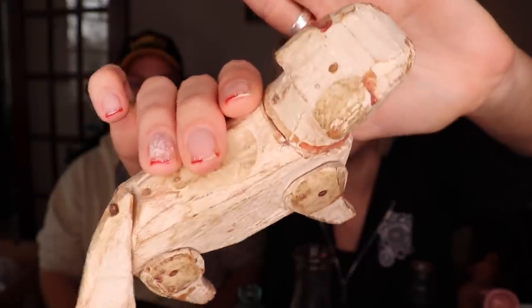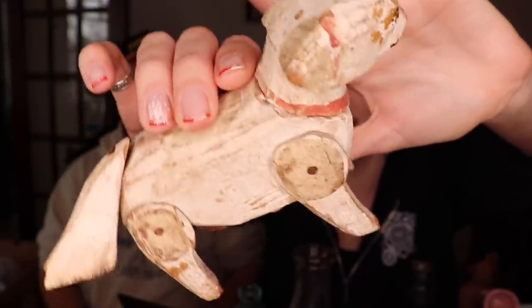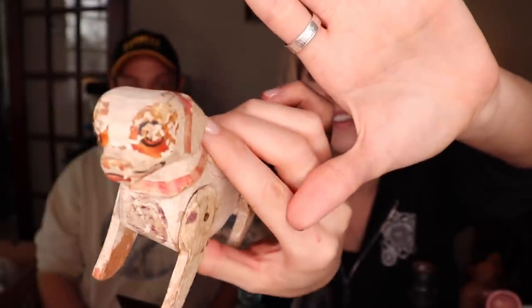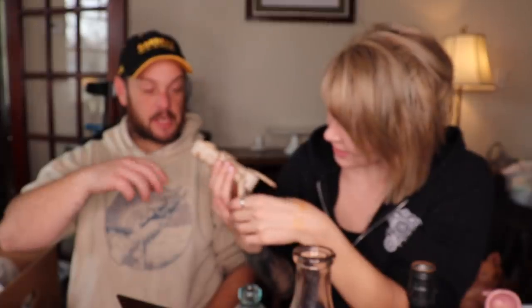That thing is amazing. The nails are rusted. He's great. All the legs still function and move. Nothing falls off. I love him. His head swivels a little bit side to side. I'm really not into primitive, but I'm totally into this. His paint is half decent.